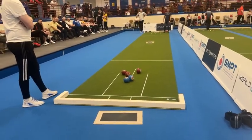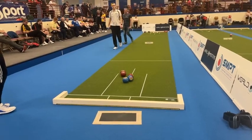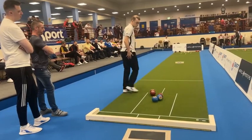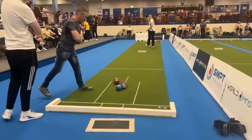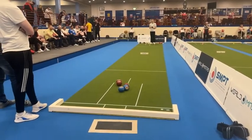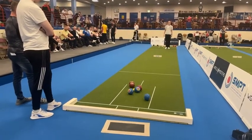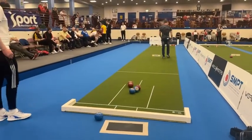This looks to be a good bowl here from Dean. Yeah, very good. Can't quite see the situation regarding shots. Afternoon, Jack. So both Peter and Dean coming to take a look. Peter having a good look at that head. Must be close. I don't want to disturb anybody by going to look. So Peter steps right across. That's a very, very good bowl from Peter. He's just played to get an edge on his own bowl.